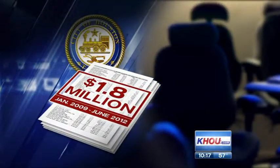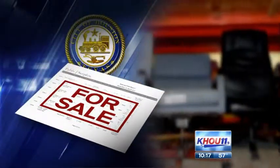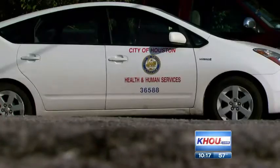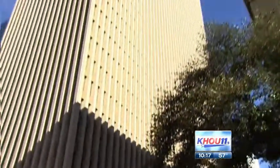All in all, the city of Houston spent $1.8 million on chairs over the 3 years we checked. But turns out the city had a stash of surplus chairs during that time that it sold for cheap. And that brings us to the most expensive chair in the entire city. So who has the priciest seat in the house? It belongs to Houston Police Chief Charles McClellan, way up there on the 16th floor.